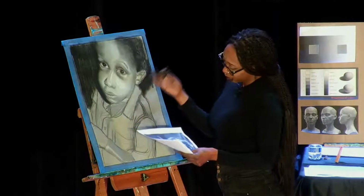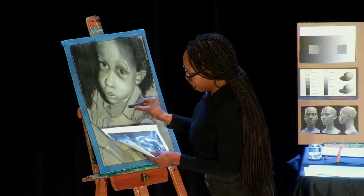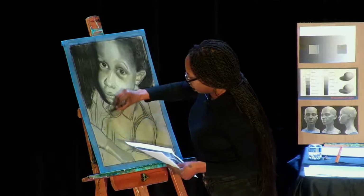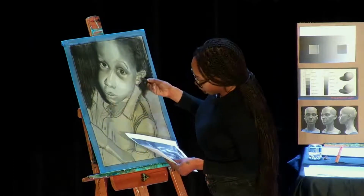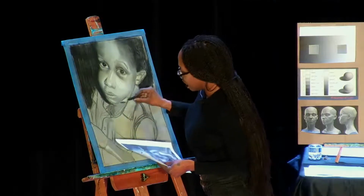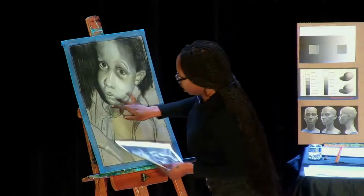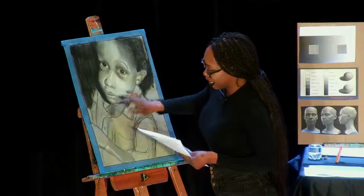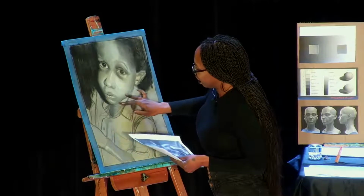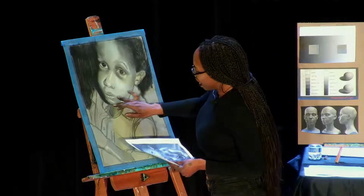Okay, I want his chin to kind of pop out some more, so I'm just going to start putting these shades in here. Darker shades there. Now that's charcoal again, or is that a pastel? This is a pastel. Pastel. Yeah, because I don't want it too dark, just slight. And it's actually not even the blackest black of the pastel that I have in there. You can almost hear the difference in texture on the paper. Yeah, for sure.